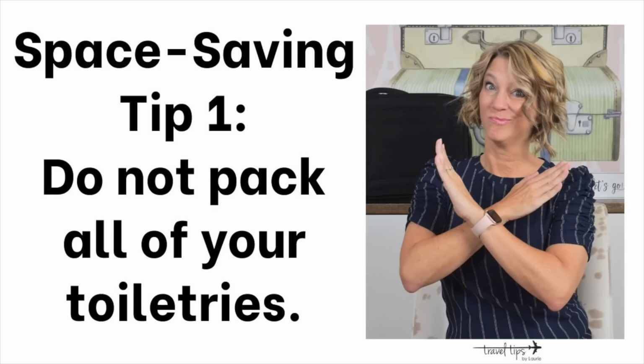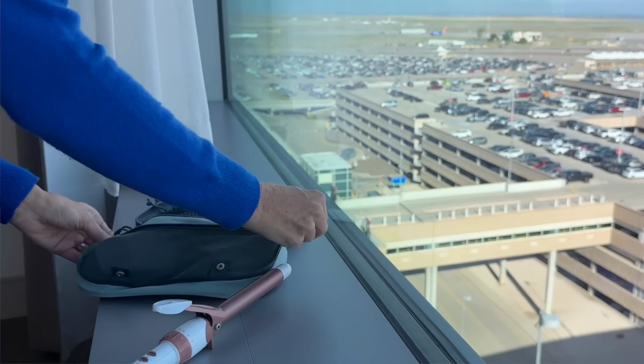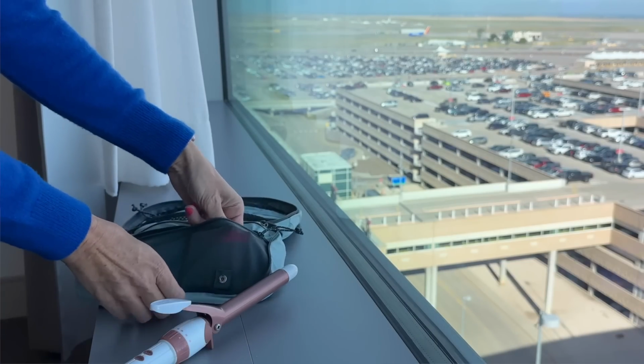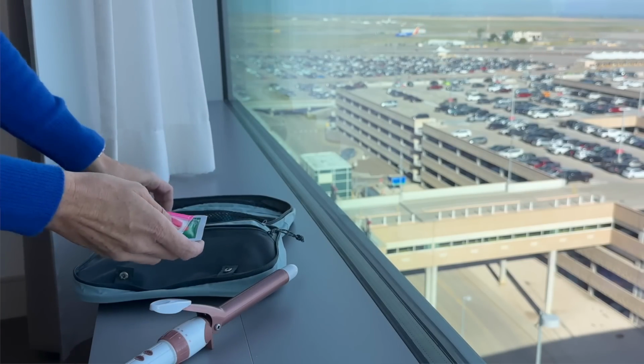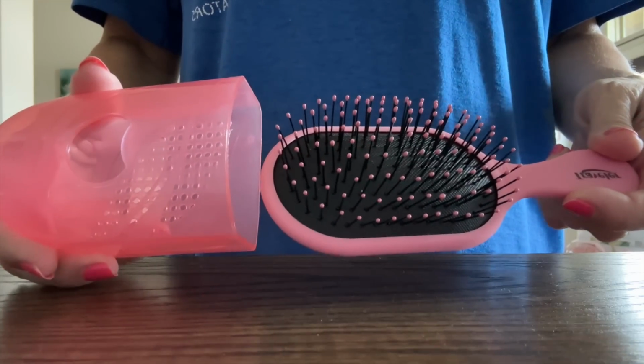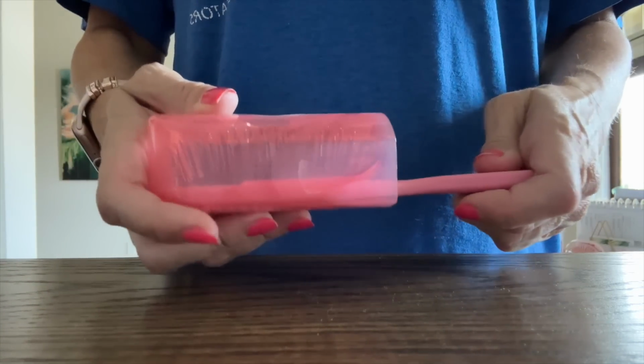Number 1, leave toiletries at home. Why? Because it saves you space. When trying to cut down on the amount of toiletries you're packing, ask yourself this question. Can I do without this item for this trip? Can I do without this serum for a 5-day trip? Can I leave my bulky brush at home and just pack a thin comb instead?